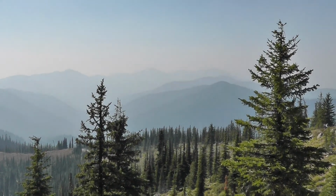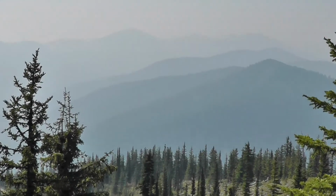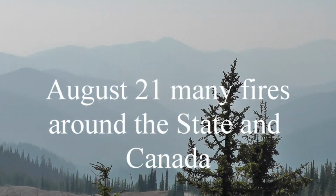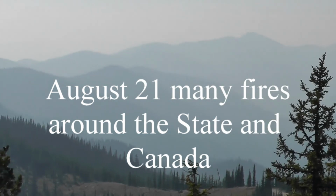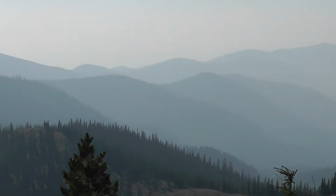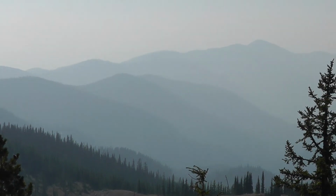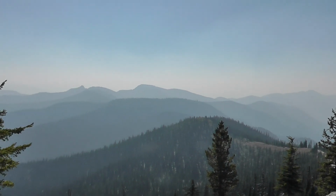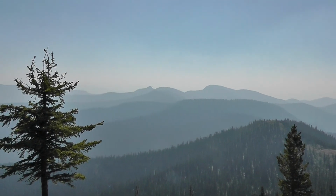And these are the Great Smokies. Lots of smoke up here from fires. Holy mackerel, Batman. Look at all the smoke. There were lots of fires in Washington State and up in Canada, and I did not know what to expect when I got to the top. I didn't know if I'd be able to see anything, but here it is.